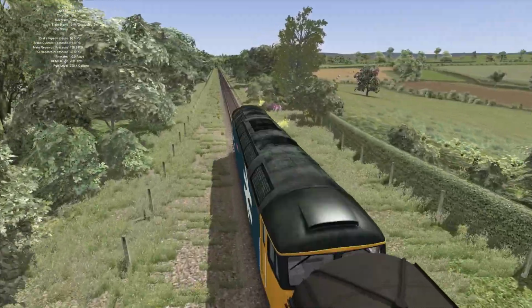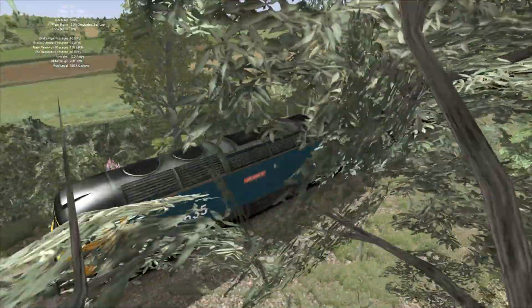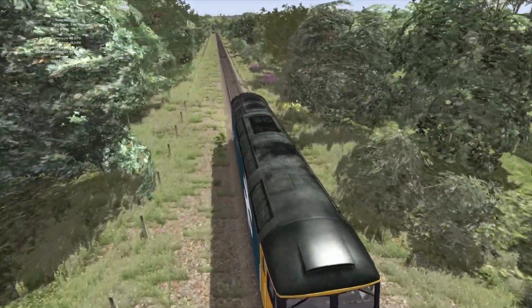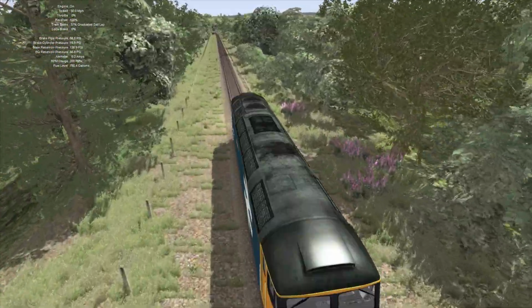Oh, we're speeding now. Remember, guys, I'm not really concentrating on the driving. I'm mainly looking at the route, because that's what we're here for.